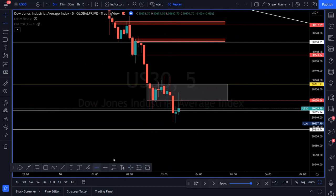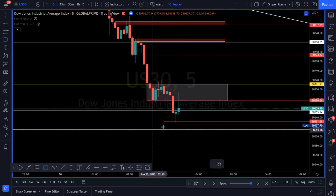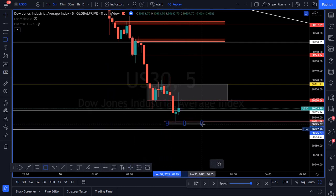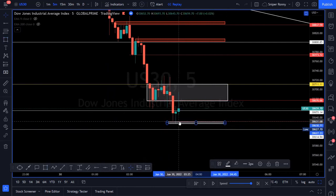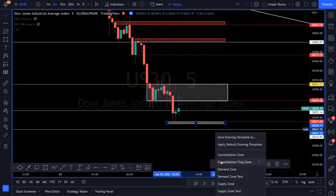So then they started to get some 5-minute support in here by the wicks. So I started to add another order. I added another buy in the market. I believe it was this candle. I added a buy, and also the spike up here, I was looking for a pullback in the market to add another position in the market.